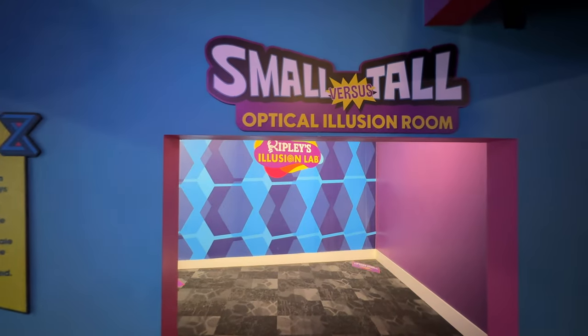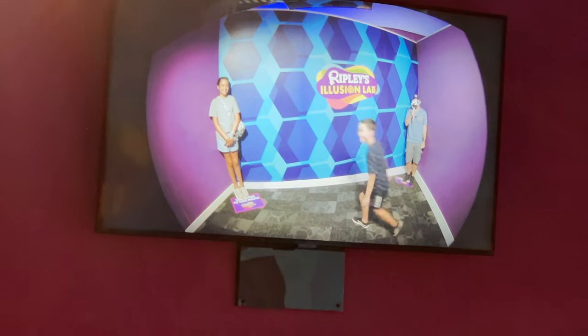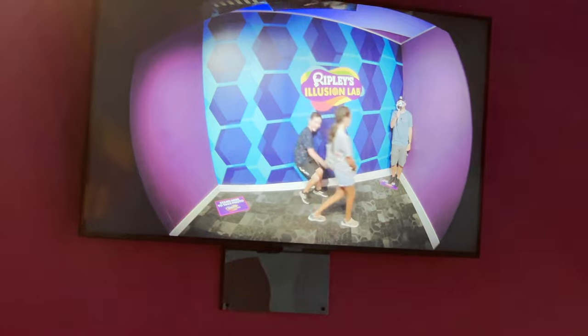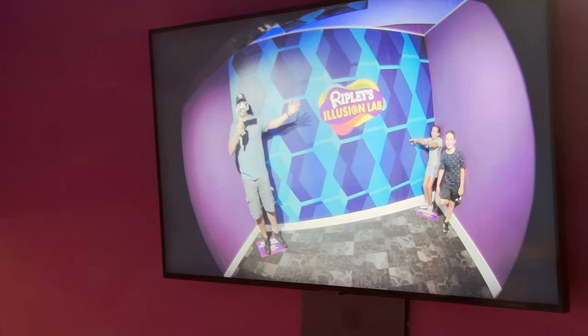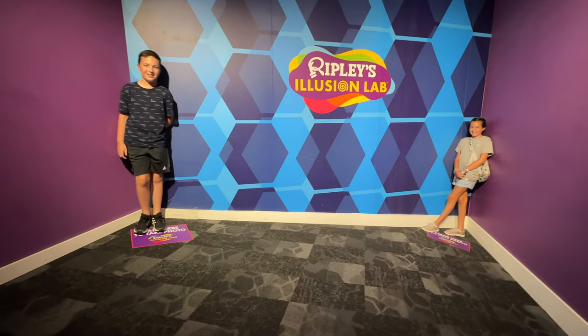Small versus tall, optical illusion room. He's taller than you. Dad, wait, Micah. Hannah is bigger than me. You kids have gotten bigger than your old man. Micah is a giant. If I come over to this side, I'm a towering dad. So it just depends on which side of the room you stand on. All right, let's go see what else we can find.